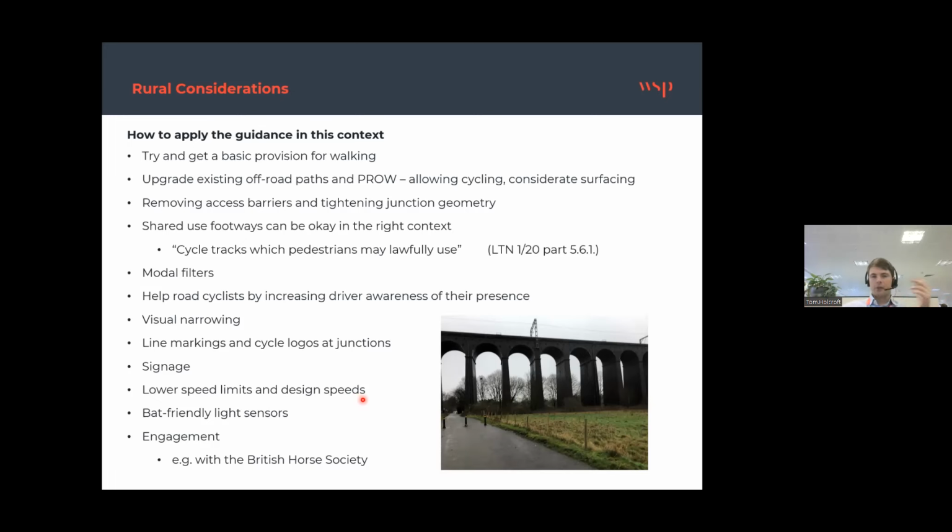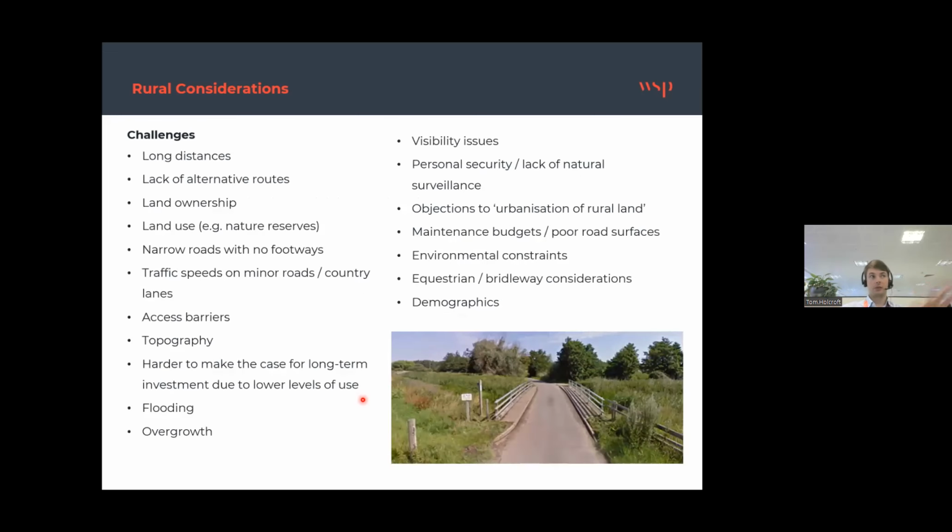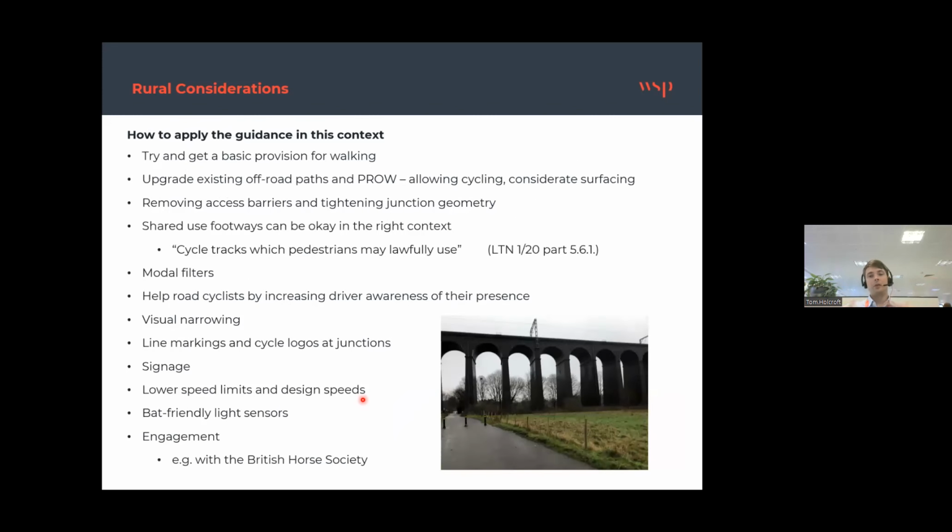There are a lot of good examples of rural walking and cycling facilities. So Cambridgeshire's greenways, parts of the National Cycle Network. And it's also, going back to some of the difficulties around long distances and topography, e-bikes. Can e-bikes be supported through policy somehow, etc. And yeah, rural cycling can be absolutely lovely, whether for utility trips or leisure trips.